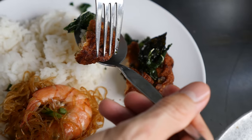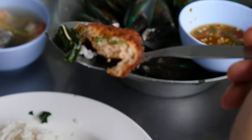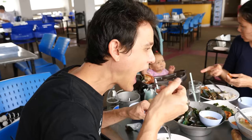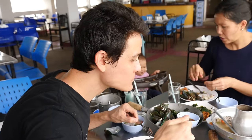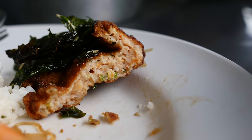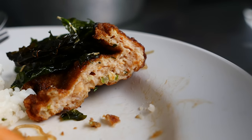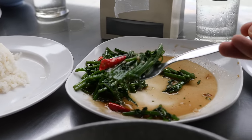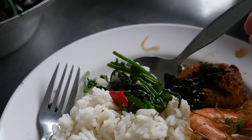Check out the insides of that. You can see some chili, and then also some slices of long bean in there. Oh, sometimes it can have a really, really smooth, almost hot dog texture to it. But this has more of a ground fish texture to it, which is really good. It's almost like a fish scrambled egg, but deep fried into a patty shape. Like this. I mean, you could just eat those.